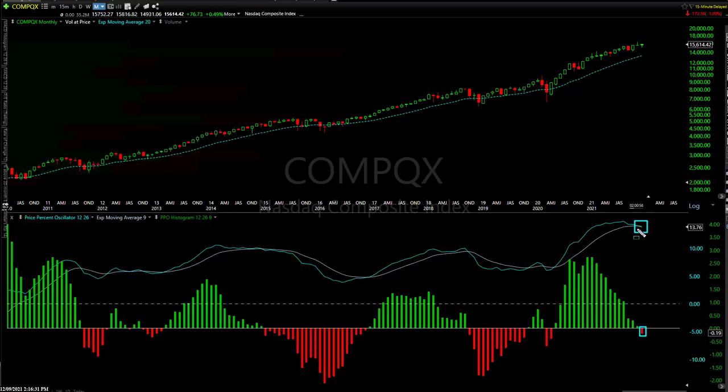Right now, these lines certainly look, well, they have crossed, and they look to finalize. If we ended up where we are now, unless we rally up significantly, we're going to close the month with a sell signal on the Nasdaq Composite via the PPO. Again, there's many kinds of sell signals. That's just one. And you can see again, what happened after we get these crossovers: sideways to down markets.